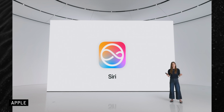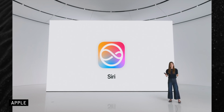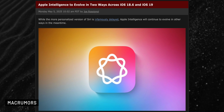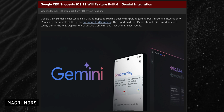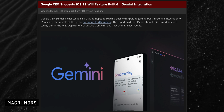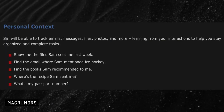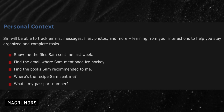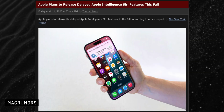Now, Siri's finally getting smarter, or at least that's what Apple says. I don't know if I fully believe it or not, but it sounds promising. With Apple Intelligence, Siri will be able to understand what you mean, not just what you say. You'll be able to say stuff like, "Send the file Peter sent me to Rachel," and Siri will actually get it. Or, "What time is my meeting with Luke tomorrow?" And she'll be able to check your calendar and contacts for you. Again, I'm not sure if I believe this or not, but let's keep going.